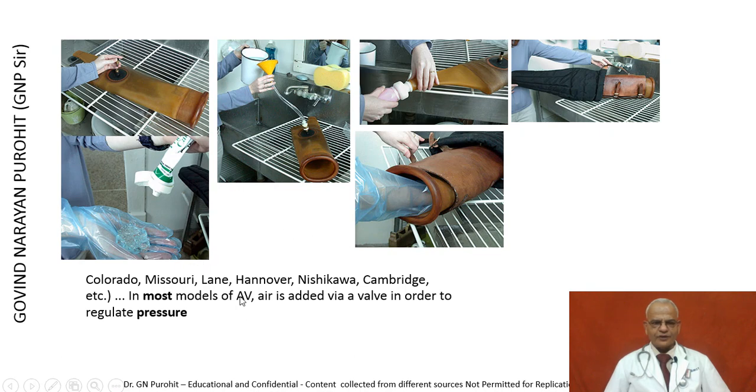Many models, the Colorado, Missouri, Lane, Hanover, Nishikawa, and Cambridge, are available for collecting semen from stallions. In most models of AV, air is added by a valve in order to regulate the pressure, because in stallions the pressure seems more important.